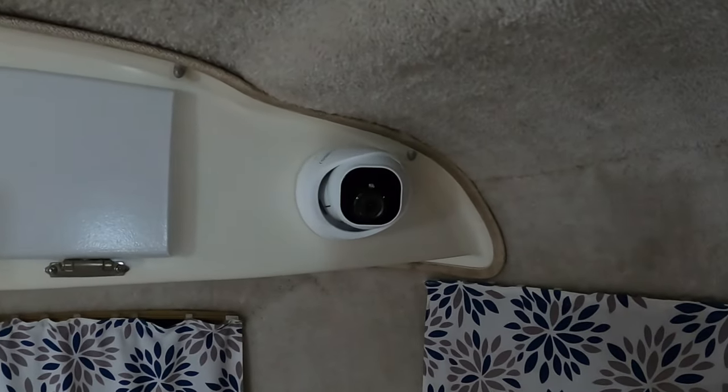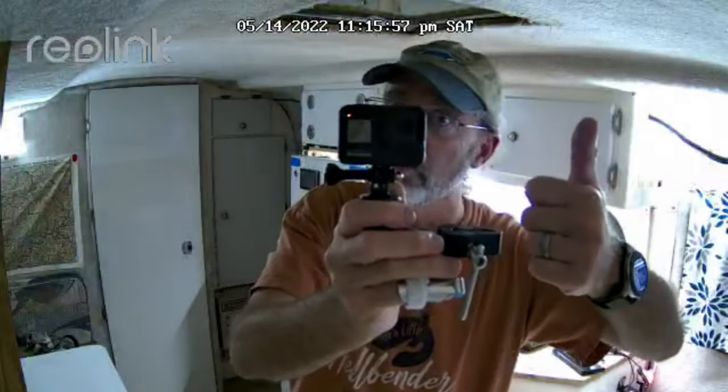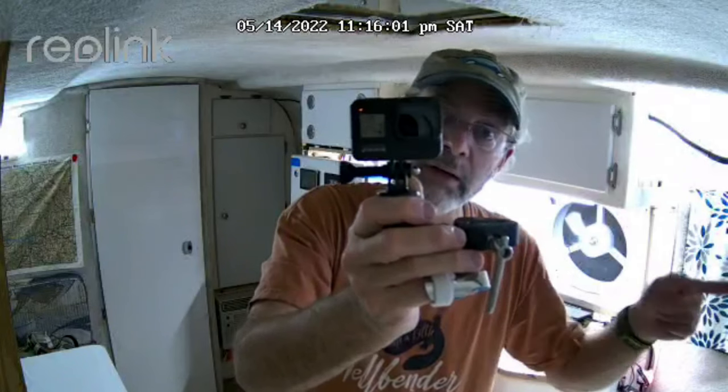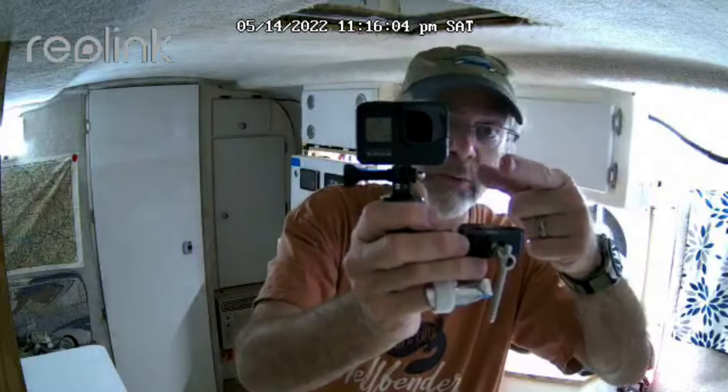There's one of the cameras. Hello. I can see myself over there on the monitor, and right there on the camera. Oh, wait, I'm in two places at once.